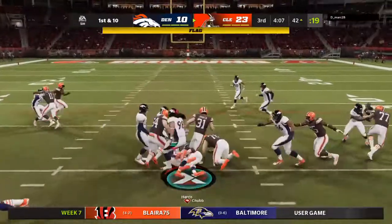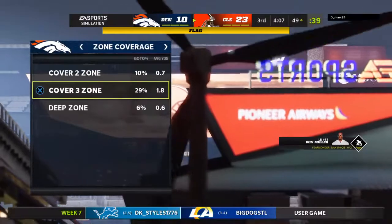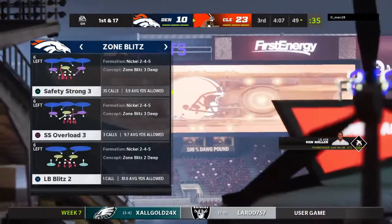Mayfield hands it off to Chubb. And flags come in as he gets forward for about 3 yards. Now let's check on the call. And that's on the guard, Wyatt Teller.